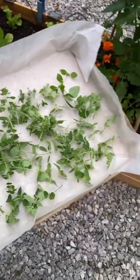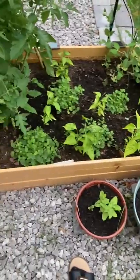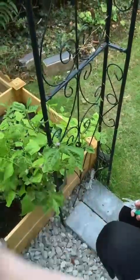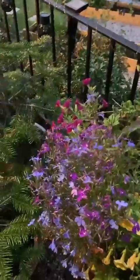We also picked some of the oregano because we want to keep drying that and seeing how much we can get before it goes to flower, which was really nice. And also we harvested 2 beans. We've managed to grow 2 beans on our beans so far, but it said the more you harvest, the more it will grow through.